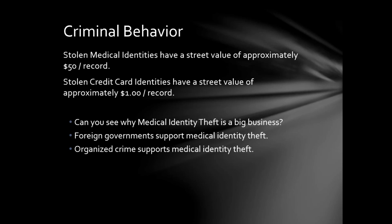It is criminal when somebody tries to do it and their intent is to do harm or make money from the data. Now, a stolen credit card has a value on the black market of about $1 per credit card. Stolen medical records have a value of about $50 per stolen medical record. This makes medical records huge targets for criminals.